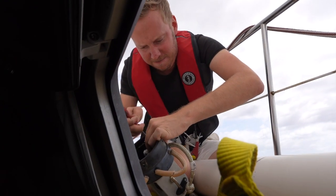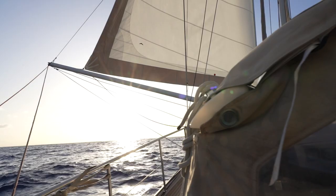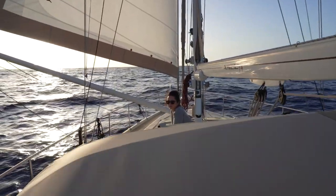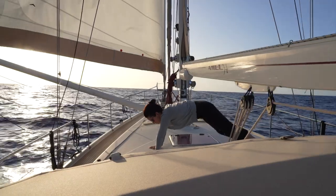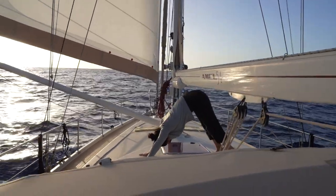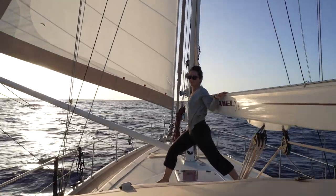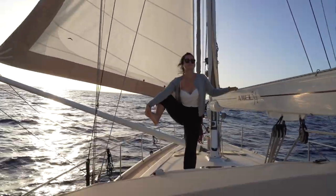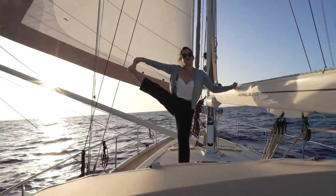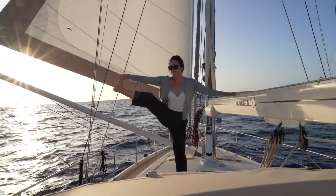Is it working? Yeah, almost. And I've got a new soft shackle on there. Jen is on the bow doing yoga. Just a couple of maneuvers, something to do during sunset. Got the boom for support here. My leg is like a pole. Another chill night in the South Atlantic.